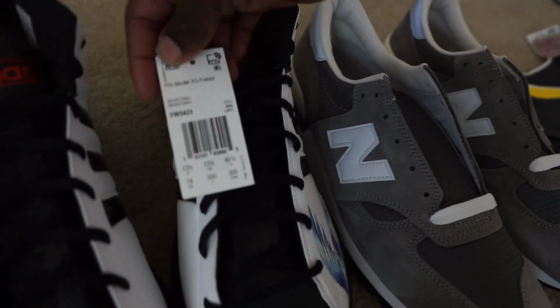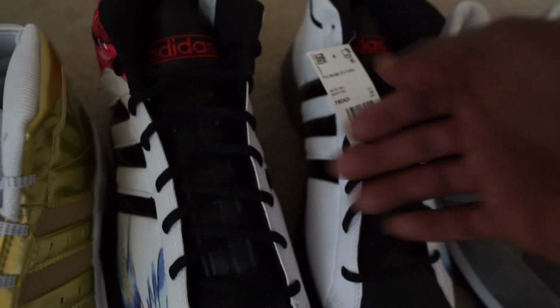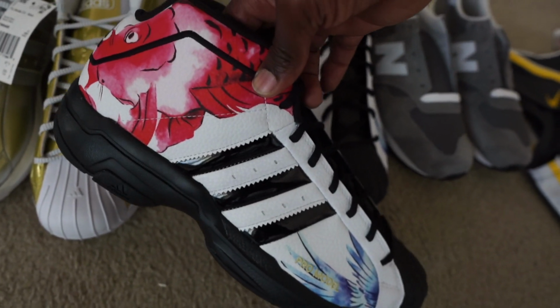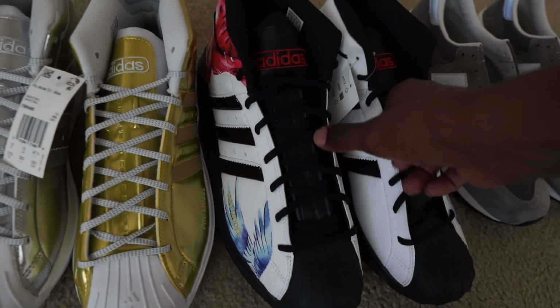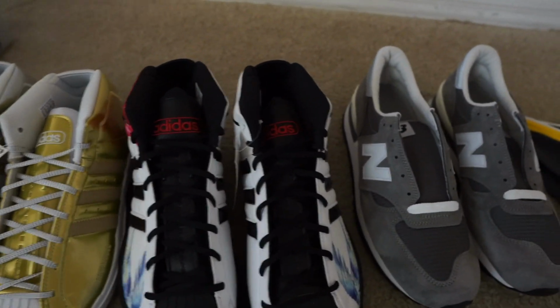Next up, we got another pair of 2Gs. These are the Forbids in a size 14, and 14 is also kind of tough, but it shouldn't be the end of the world. These should sell. I seen actual listings on these, but I didn't see any actual sales, so these are kind of a gamble. I think these were 40 bucks, so we'll see how long these take to sell, but I'm pretty sure I should be able to get at least 100 bucks for those.